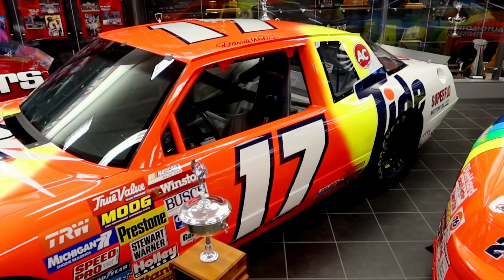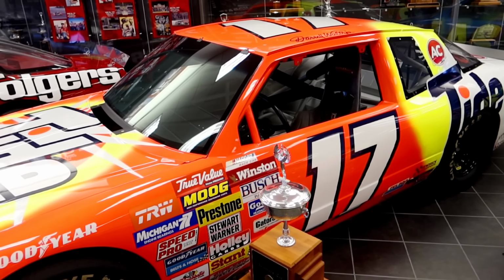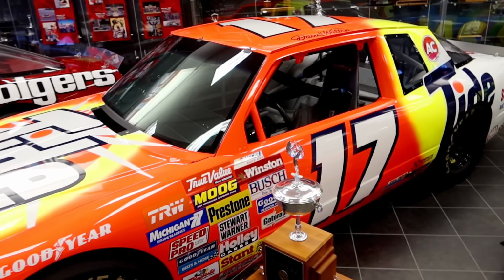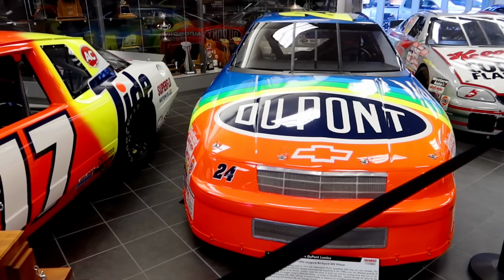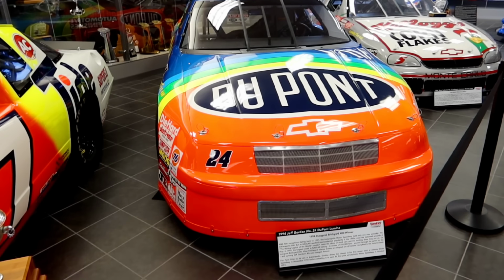Of course, the older brother of Michael Waltrip. And Darrell's the first person to loan Dale Earnhardt a race car for one of his early races. He said when Dale brought it back, it was just destroyed. Jeff Gordon's 1994 DuPont Lumina.